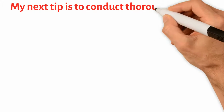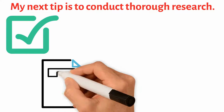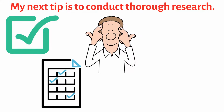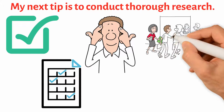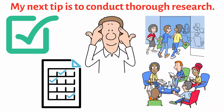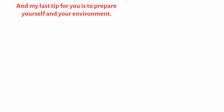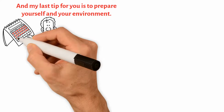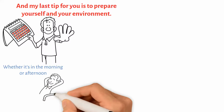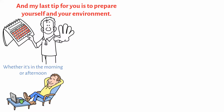My next tip is to conduct thorough research. While there's no definitive correct answer to the situational judgment section, understanding the qualities of successful consultants at Deloitte, as well as the company's values and business acumen, can help you make decisions when faced with challenging choices. And my last tip for you is to prepare yourself and your environment. Schedule the assessment at a time when you're most alert, whether it's in the morning or afternoon. Ensure your surroundings are free from distractions and gather all necessary materials beforehand.